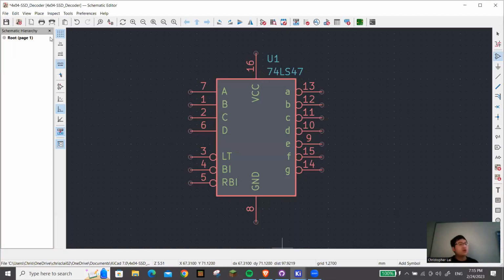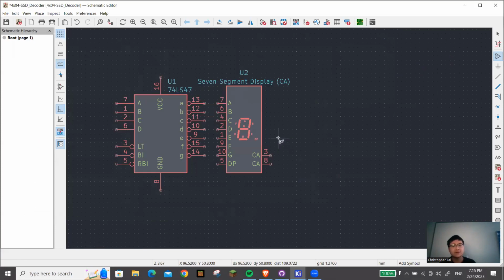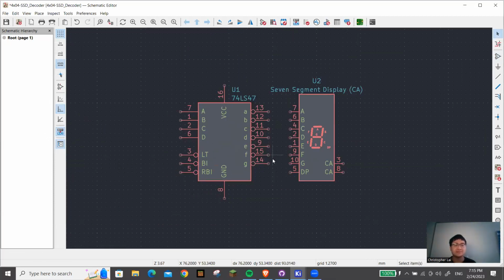So what we're going to do next is go back to our schematic. And once we're at the schematic, now we can install the footprint that we just created, right? The 7-segment display. And now when you type in 7-segment display, you'll actually see it appear on the screen. So we see the HDSP-7501. We double click this, place this in our schematic, and we can see now that we have the decoder and our display in the same document, right?